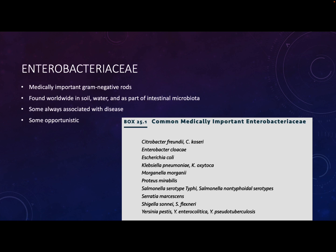A common misconception that I sometimes see is that some students will think that every bacterium that causes diarrhea belongs to this group. And that is not the case. A lot of times students will say things like Vibrio, which causes cholera, belongs in here because it causes diarrhea, right? So this is a taxonomic classification. Only these organisms belong in this group. Just because it causes diarrhea doesn't mean it belongs in here.